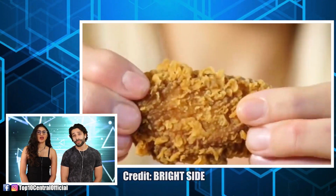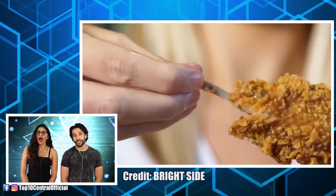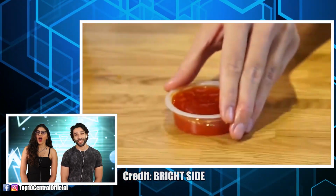Watch carefully. First, you need to take the wing with both hands and slightly twist it from side to side to feel the bones inside. Can you feel them? Now, gently pull it out on one side. It's easier than it sounds, right? Use this technique to get the second bone, and that'll do the trick.